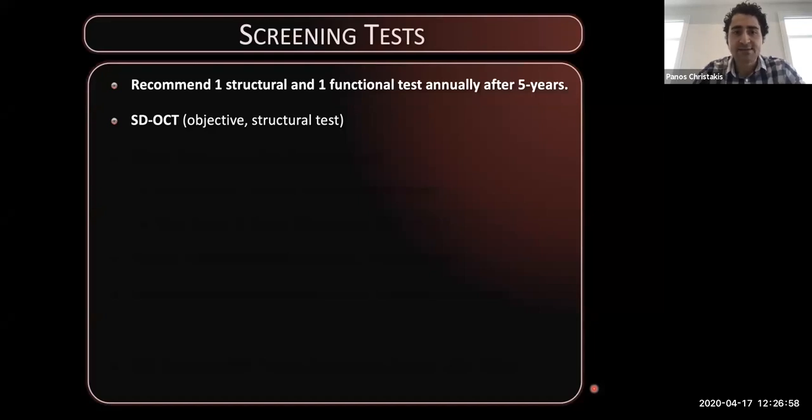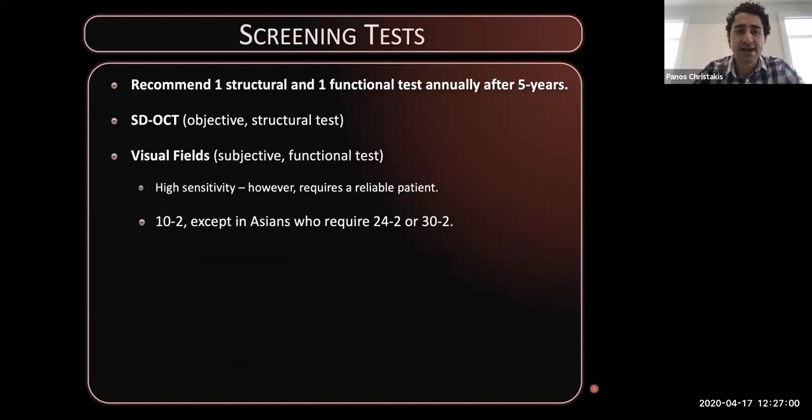OCT spectral domain is an objective structural test. Visual field is a subjective functional test. It does require reliable patients, so oftentimes it does need to be repeated. Traditionally, 10-2s were used, but this study showed that in some Asian patients, toxicity and retinal changes can occur outside of the central macula near the arcades, and so they recommend a 24-2 or 30-2 for those patients.